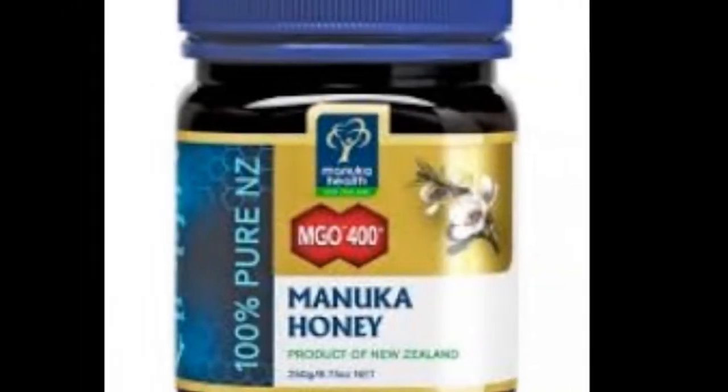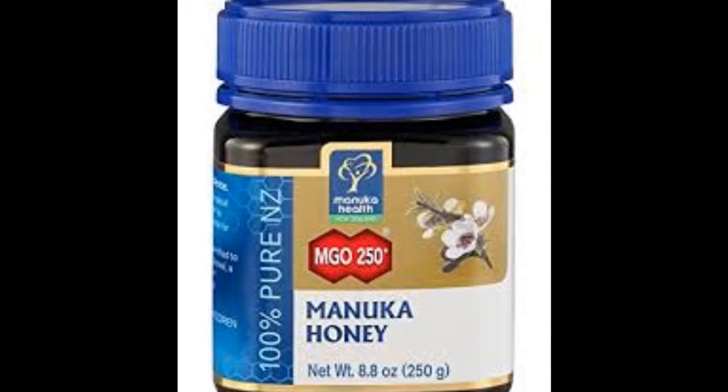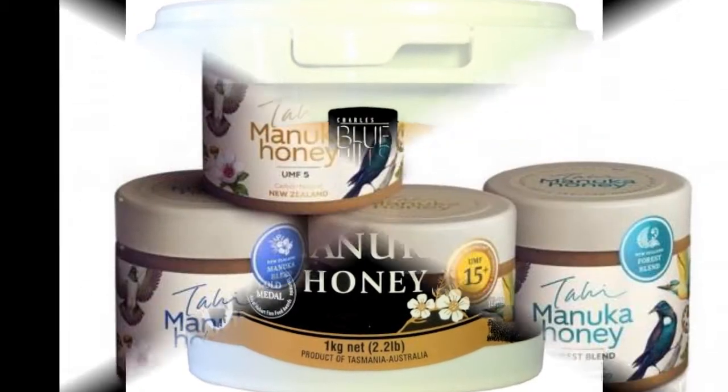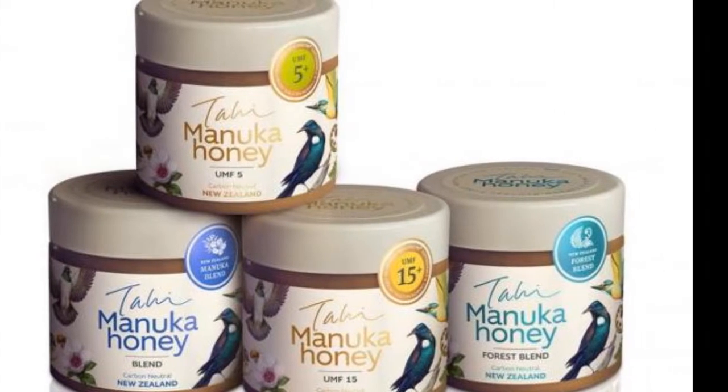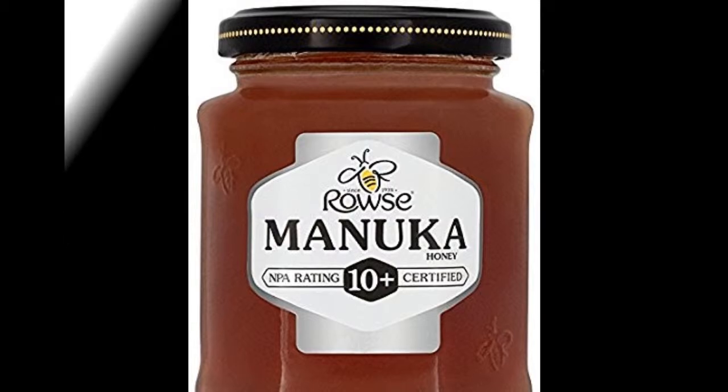Manuka honey may be an antibiotic powerhouse. Manuka honey is often touted as a superfood that treats many ailments, including allergies, colds and flus, gingivitis, sore throats, staph infections, and numerous types of wounds.